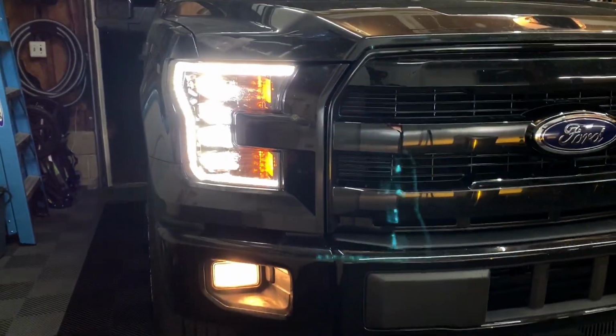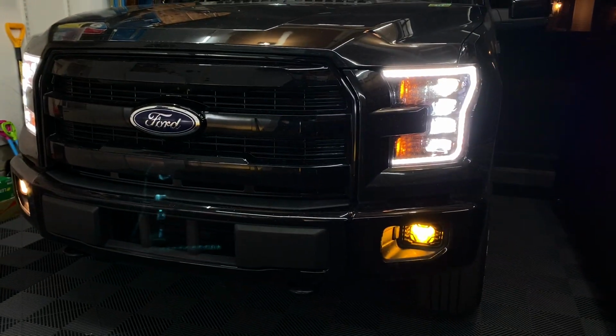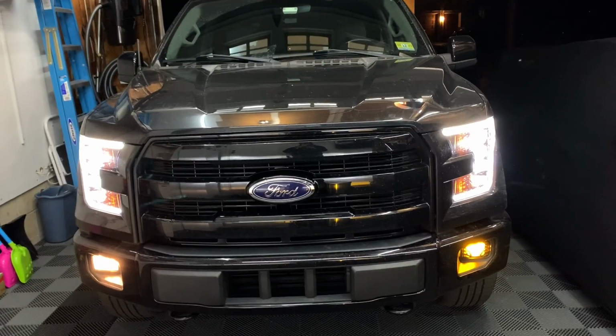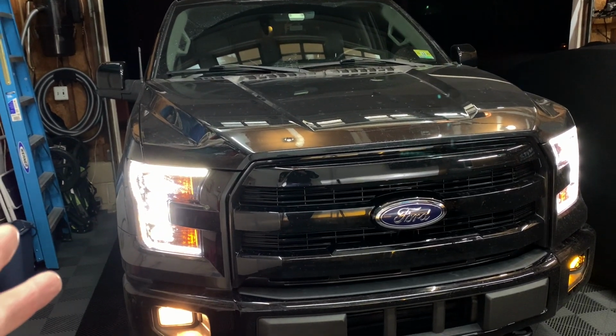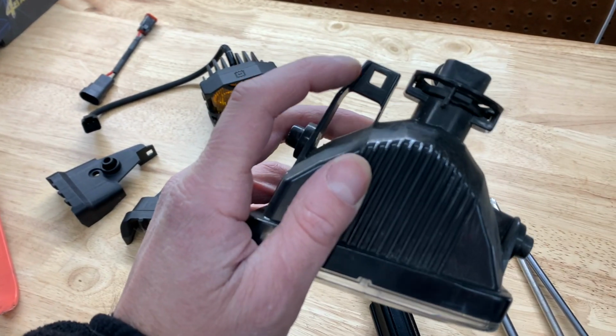Looks great with the Morimoto XB LED headlights. And just for comparison's sake, there's stock. Blech, gross. Then we got the beautiful yellow. So really looking good, really happy with that look. Let's go ahead, let's pop in the passenger side, get that one knocked out, and then we can go out and adjust and get everything properly aligned. One thing I forgot to note on the stock fog light, you need to remove the little pin right here.